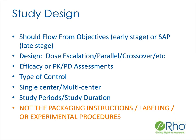How long are the study periods going to be? How long is the study duration going to be? Again, don't put the dose here. And I've seen the dose 10 times in a study design section. And it's just a nightmare when you have to revise the protocol synopsis or protocol.